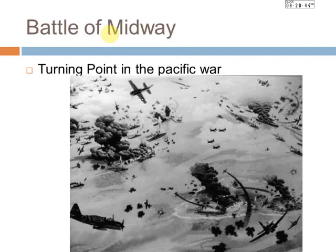Then you have the Battle of Midway, which is the turning point of the Pacific War. It's kind of helpful that it's called Midway because it's the turning point. Pretty much the Battle of Midway was where Japan began to retreat.